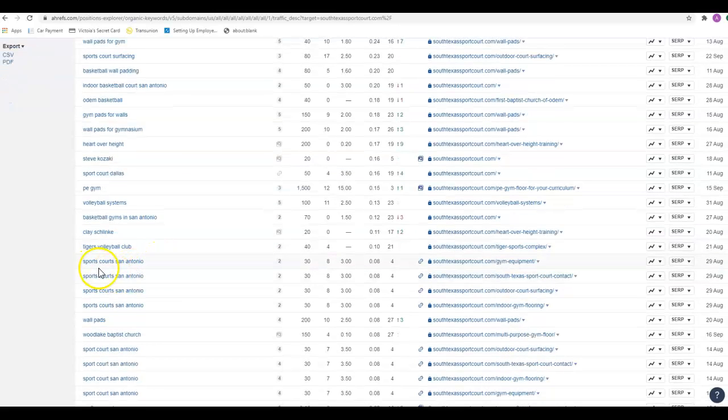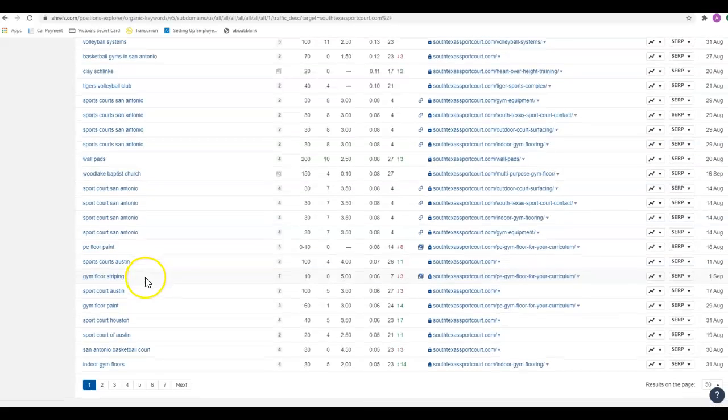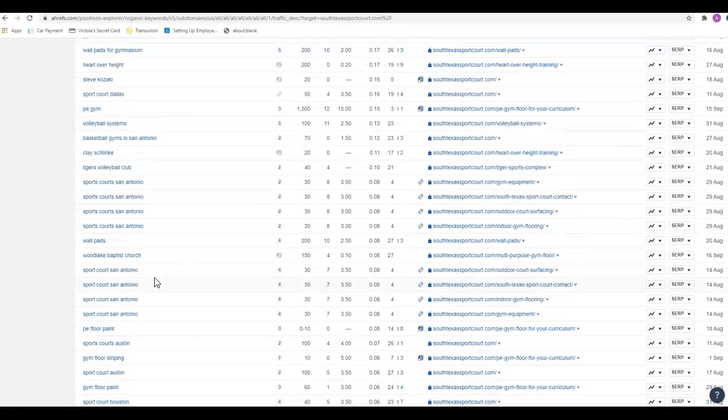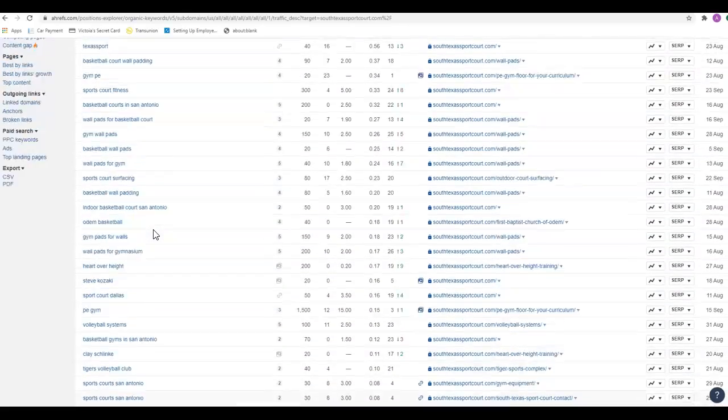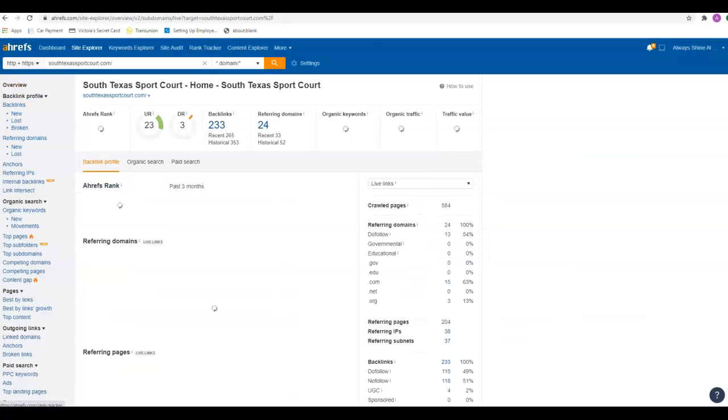Here you got your sports court San Antonio again. So you do have a lot of relevant keywords to what you're trying to do. I just don't know if those people are just looking for a place to go or if they're really truly looking for the installation. And we would have to do quite a bit of research to figure out the people that you want to target, exactly what they're searching for.